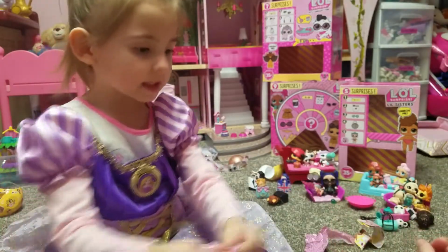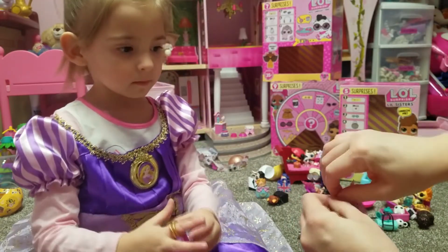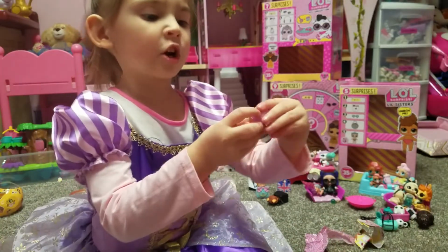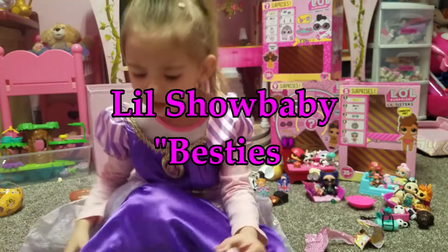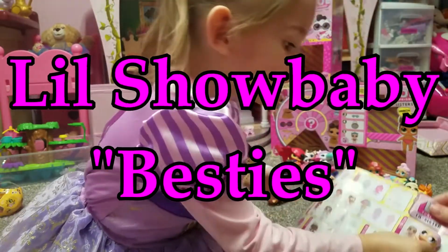And let's open this one. This one's so special. So far, we do not have any duplicates, but that's okay. We are still going to have a giveaway. I wanted her. I wanted her, Mommy. Did you? Yeah, I wanted her. Let's see. I did find her right here. It says a pink sticker.